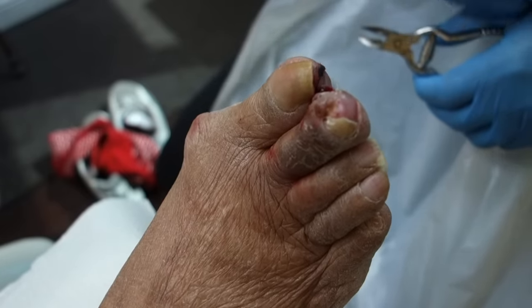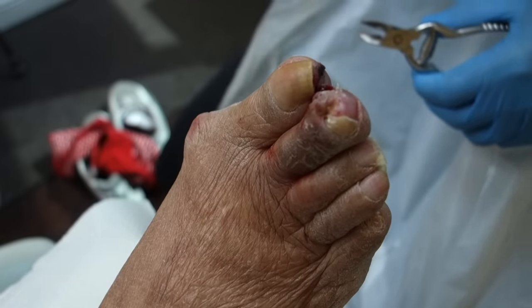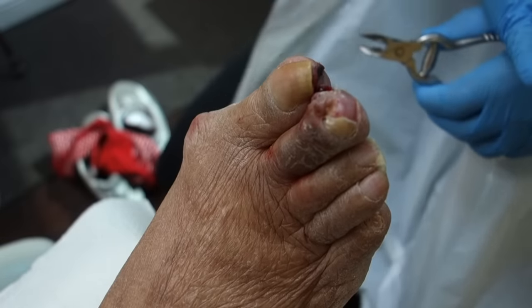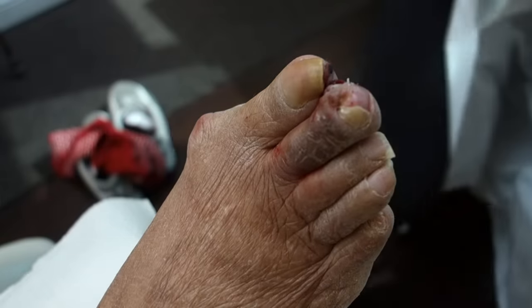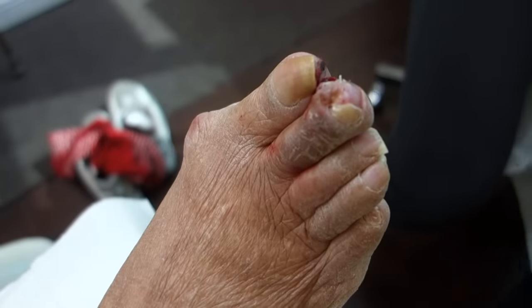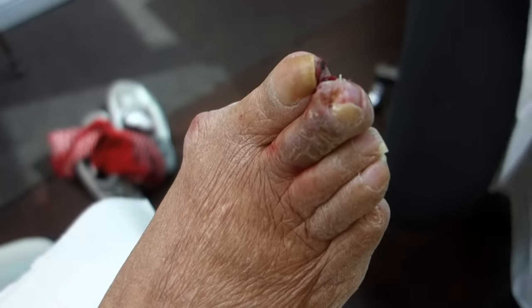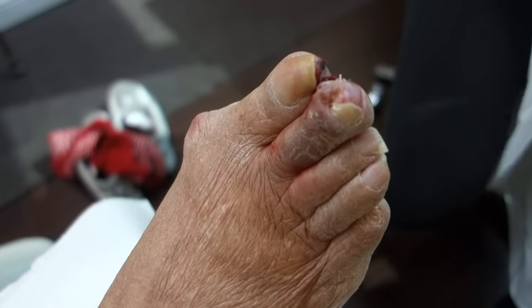The reason for that, if you leave it, it's gonna be a permanent lump. If I can trim it now, it'll be flat, so when it heals, it'll be flatter, okay? So I'm gonna trim that, I'm gonna dress it, it's gonna bleed. That's normal. I'm gonna put an antibiotic cream, some gauze, and then we're gonna wrap up the toe.